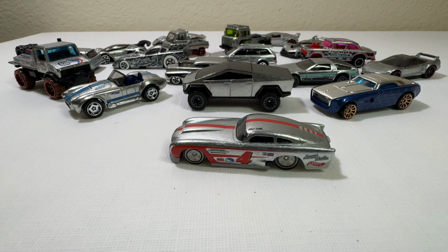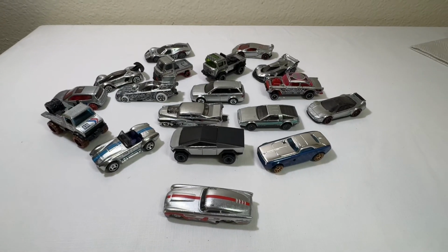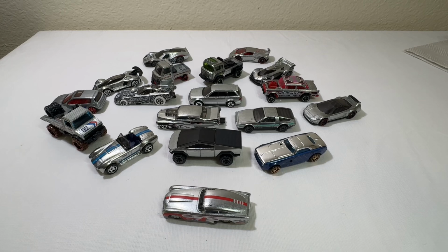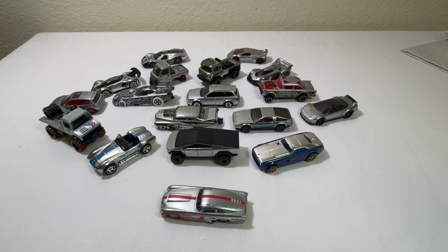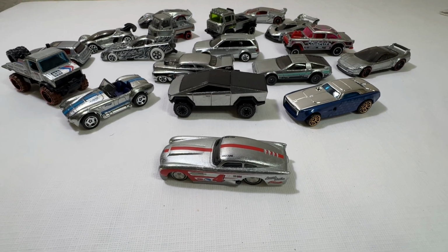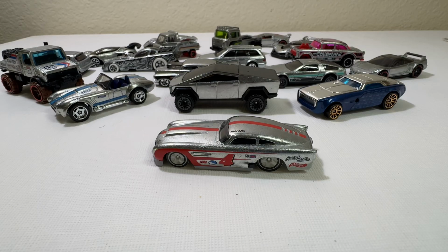So there we have, ladies and gentlemen, the ZAMAC lineup for 2024. We have the 12 official Walmart exclusive ZAMACs, and then the 5 unofficial ZAMACs from the HW Rolling Metal mini series, and finally that Aston Martin new model, which is also pretty much as ZAMAC as any other model here. What would be your top favorite model in this ZAMAC lineup?